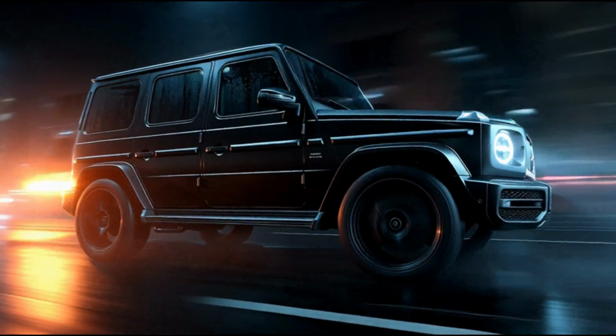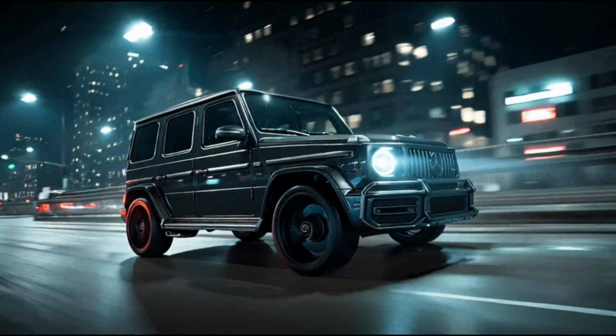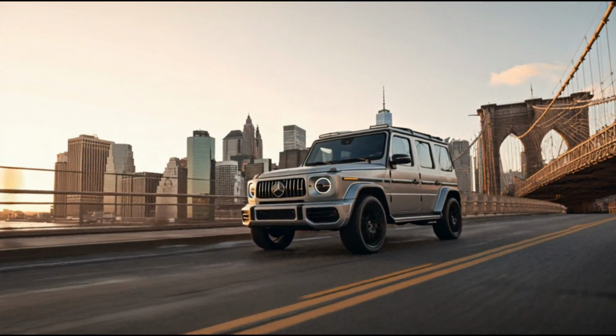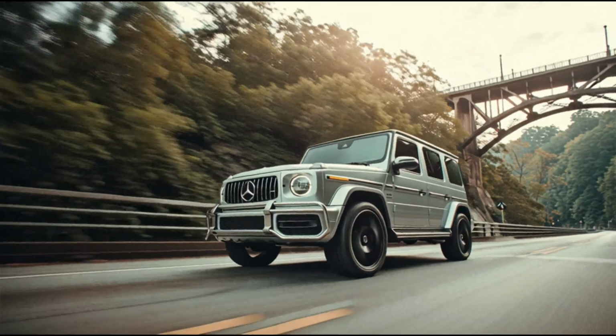To me, this represents Mercedes-Benz at its best, an engineering company pushing boundaries. Just as Porsche has evolved the 911, Mercedes has evolved the G-Class without losing its identity. Live axle, ladder chassis, coil springs, and yet it now competes dynamically with the best SUVs on the road.